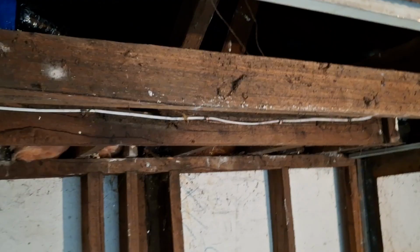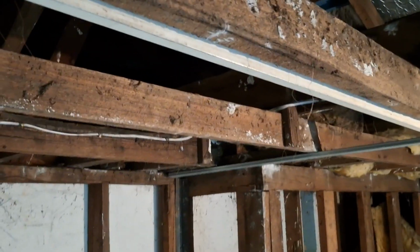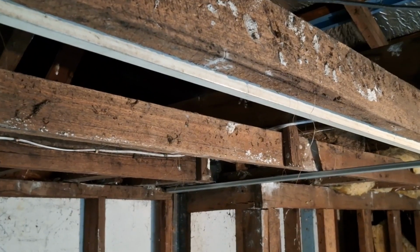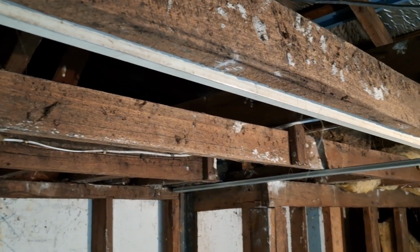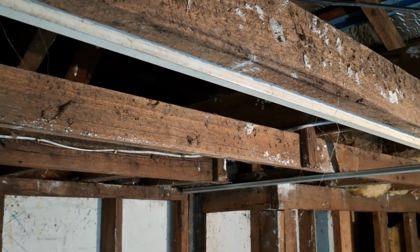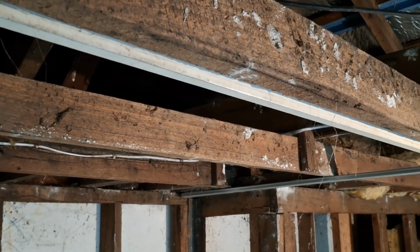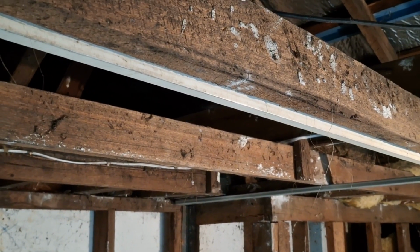Now these battens are spaced, and I'll use metric here, 450 millimeters apart because of the type of board I'm using. There are different types of board. There are more reinforced ceiling boards that can have wider spread battens to 600 millimeters, or you can use normal wall board, which is not reinforced, but you just have to bring your battens closer to 450 millimeter centers.